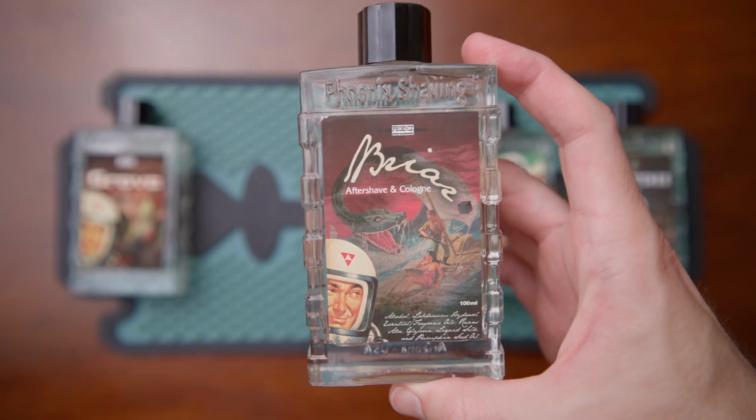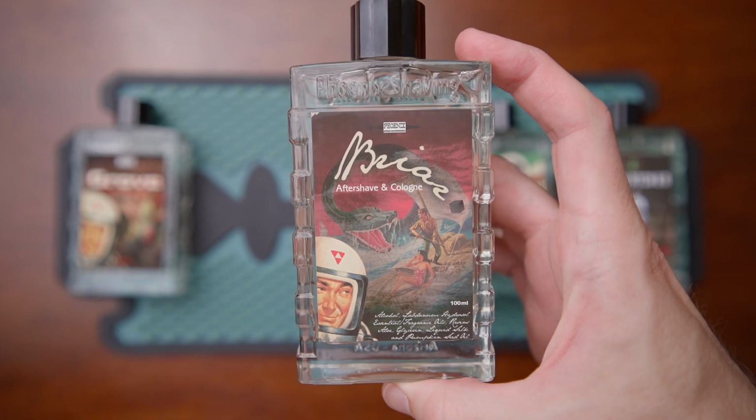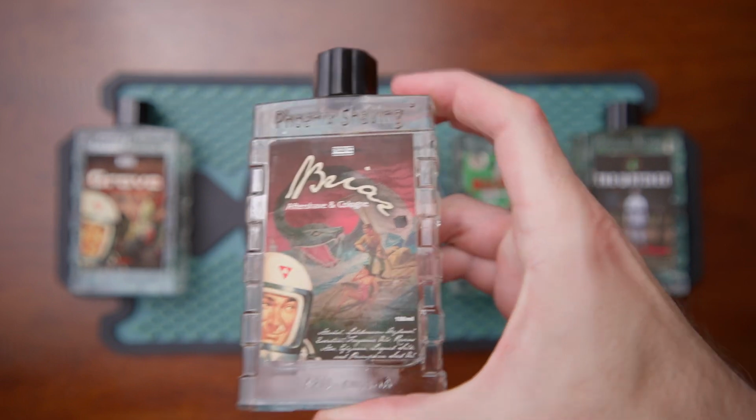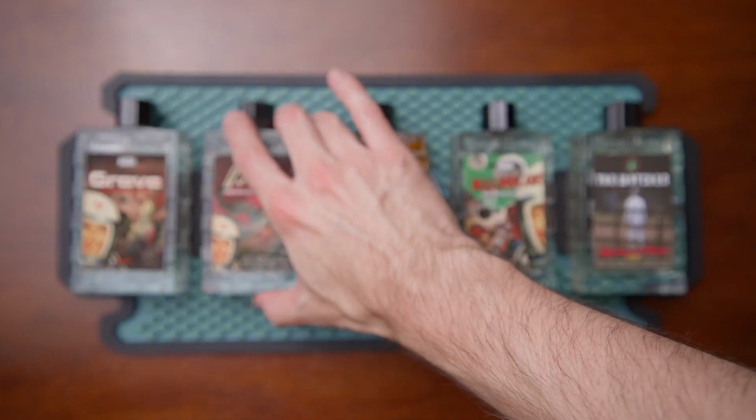And it dries into more of a pipe tobacco type of smell. It's a very pleasant, dry tobacco type of scent that's very cozy, masculine, and comfortable. If you like those type of scents, you've got to check this one out. It's really, really excellent. Definitely check out Briar.